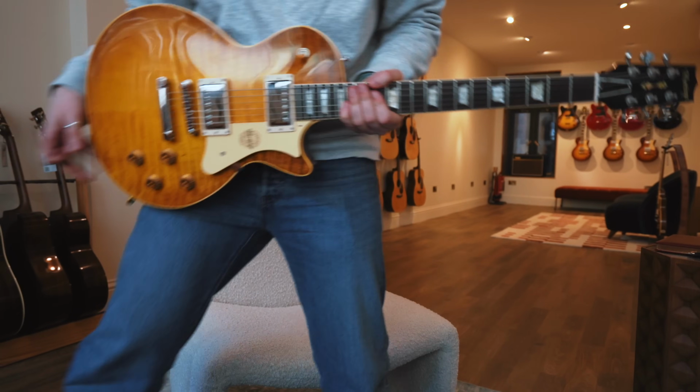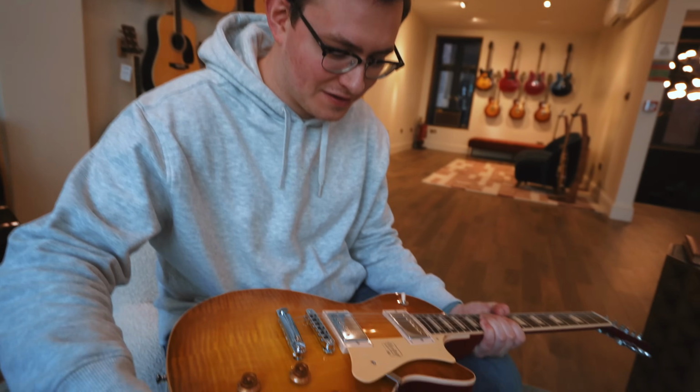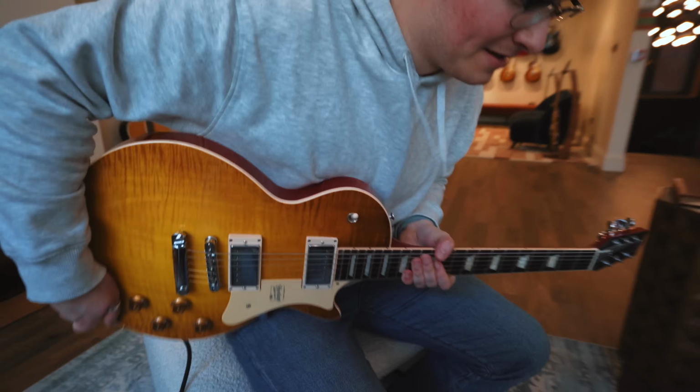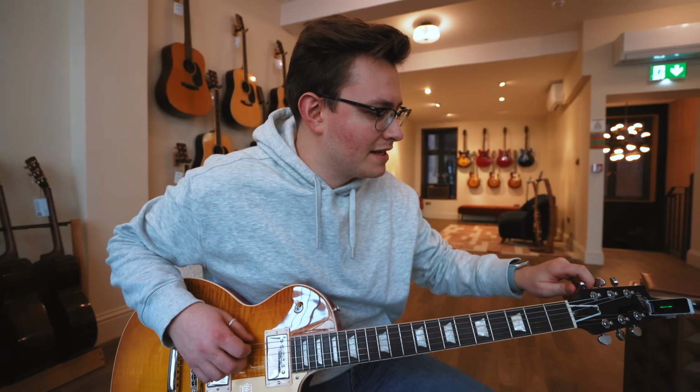Quick change, I'll swap to the other one. This one feels rounder. I don't know, it feels like it's got more of a carve on the top. Maybe that's just my eyes playing tricks on me. I think just from the feel, this is the standard. And then that one I just played is the custom.